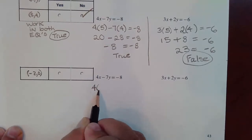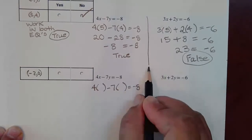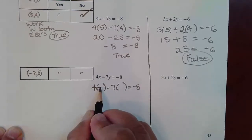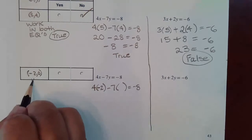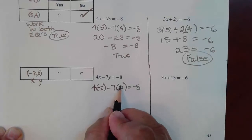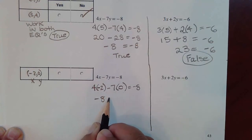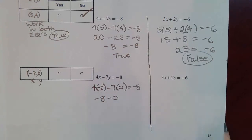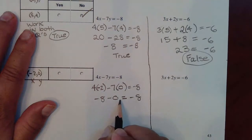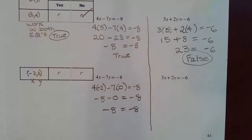So now we're going to see, using this same equation, is -2, 0 a solution? Put -2 in for x, because whatever is mentioned first is the x coordinate, whatever is mentioned second is the y coordinate. Put a 0 in here. So 4 times -2 is -8. -7 times 0 is 0, and you can either put -0 or +0 because 0 really has no sign. So it really wouldn't matter what you put in front of the 0. -8 take away nothing, or -8 plus nothing, is -8.